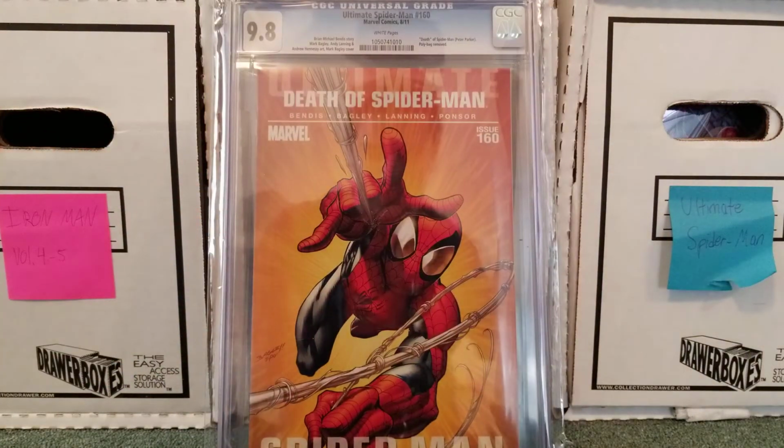Amazing Ultimate Spider-Man 160, 9.8. Obviously I have every issue of this series, and I think every variant, minus like one. I've always wanted a 9.8. I have the issue 1 in 9.8, so I figured I'd get this in a 9.8.